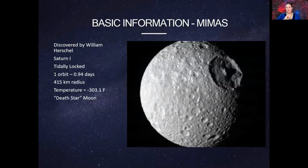And last but not least, Mimas. Now, this was also discovered by William Herschel because, again, since it's so close to Saturn and it's so small, it's 415 kilometers, smaller than even some of the states in the United States, it was really difficult to see. But one of its most prominent features is the big, huge crater, and of course, later on, due to pop culture, it was nicknamed the Death Star moon. In fact, some people believe that even George Lucas took his inspiration from this moon for the design of the Death Star.